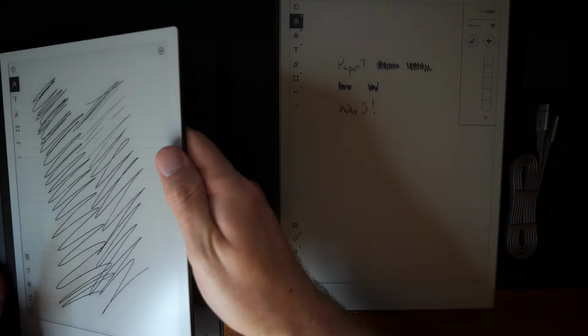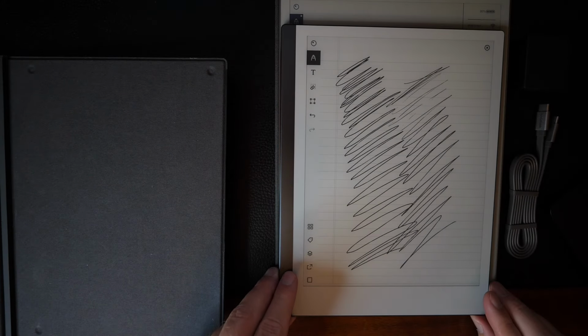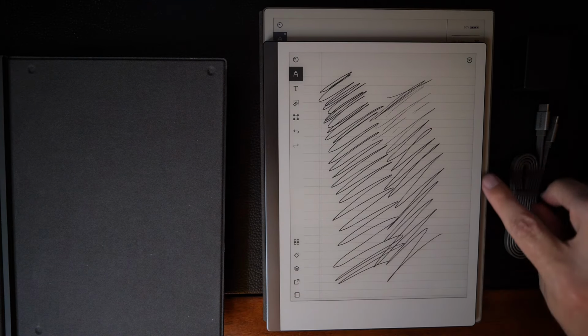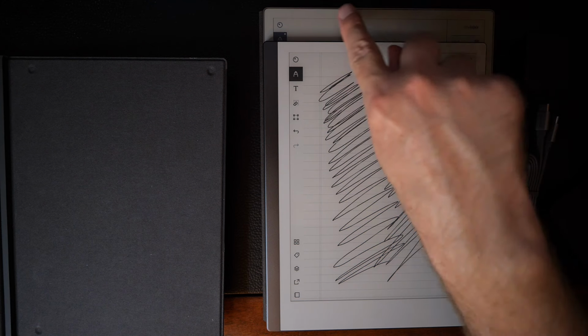And then you can also get a sense here now of the size of the two devices. Let me go ahead and stack these on top of each other. So I'll go ahead and align the corners. And you can see the Pro, get that into frame, is just a little bit wider in terms of the physical device, but certainly a lot taller.